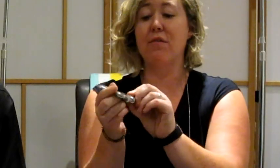Here I have two tools. They don't look that dangerous actually. They fit very well into a hand in order to be able to actually get in, and if this is the foot, get in and break up any of those adhesions that are underneath and stretch out that plantar fascia.